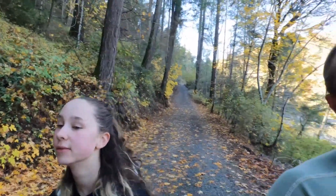Hi, Mia. Hi. What do you have to say about this hike? It is gorgeous. I love the fall. I like being next to the water. I wish it was longer though. Well, we could have done more hiking and more time down here, but Mia has an appointment at noon-ish. So, what's that?